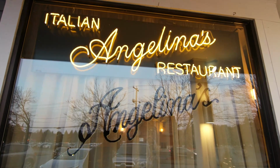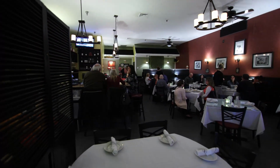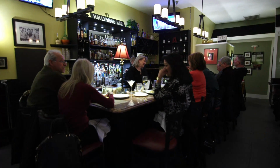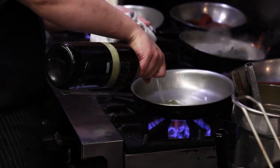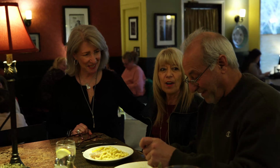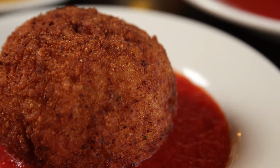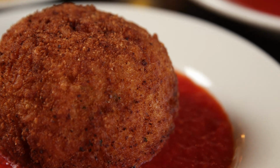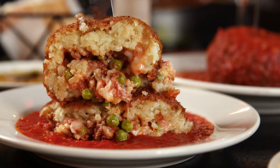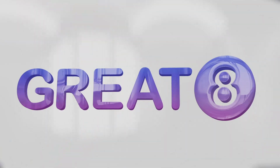Another Grade 8 winner is Angelina's Restaurant. Located in Tewksbury, Angelina's is a comfortable eatery where you feel at home whether it's your first time or your 50th. The menu is lined with recipes the owner grew up on, so they're time-tested and customer-approved. First-timers must try the arancini. These oversized beauties are made with perfectly cooked risotto and stuffed with meat, peas, and cheese in the center, so they're crunchy and creamy at the same time.